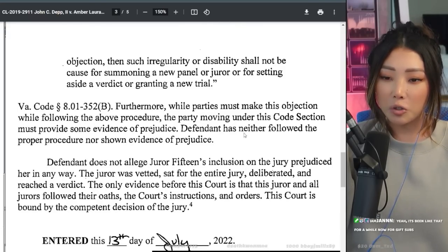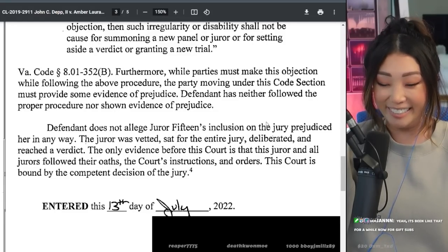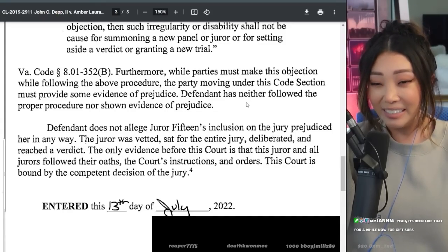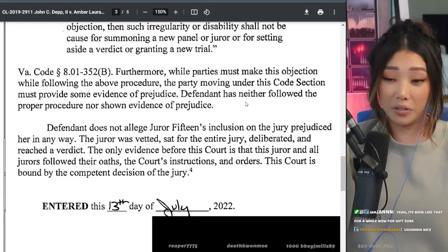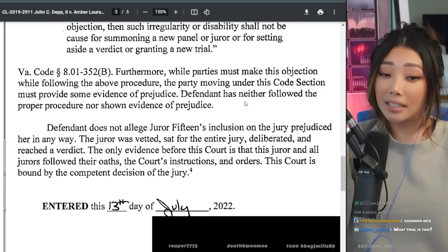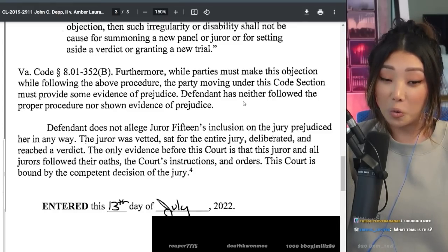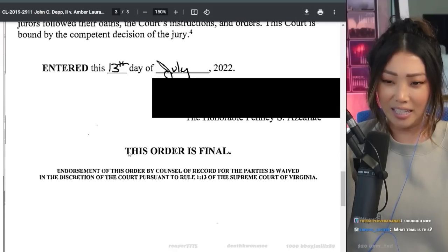Furthermore, while parties must make this objection while following the above procedure, the party moving under the code section must provide some evidence of prejudice. They did not provide any evidence. Defendant has neither followed the proper procedure nor shown evidence of prejudice. Defendant does not allege juror 15's inclusion on the jury prejudiced her in any way. The juror was vetted, sat for the entire trial, deliberated, and reached a verdict. The only evidence before this court is that this juror and all jurors followed their oaths, the court's instructions, and orders. This court is bound by the competent decision of the jury. This order is final.